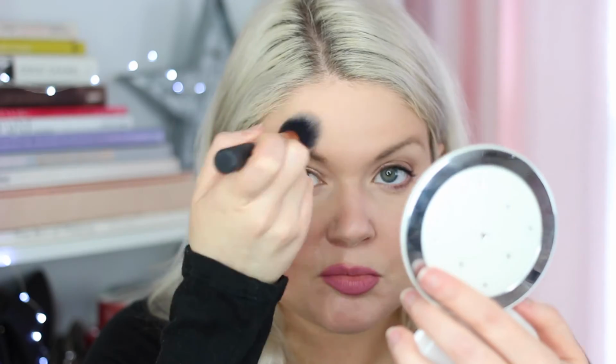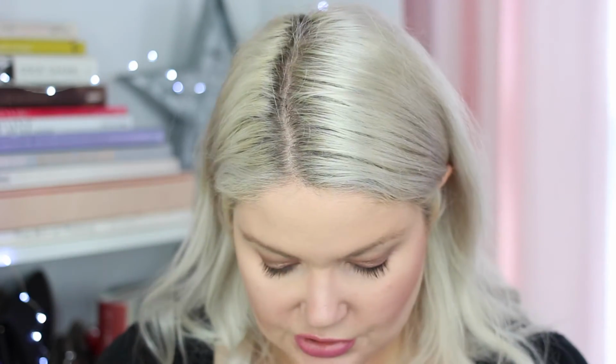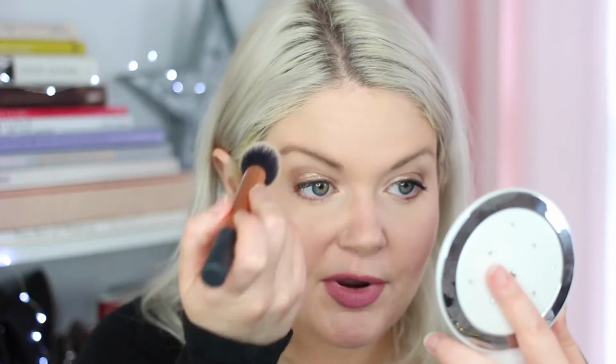I didn't actually use a bronzer on this side like I did on this side because, I mean, I could technically with this, but I can use a shimmer here. So I'm gonna have more of the bronzer on this side, the shimmer on this side. I don't know why that makes it even in my mind, but for some reason it does.